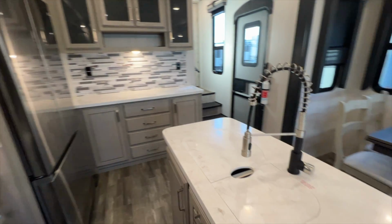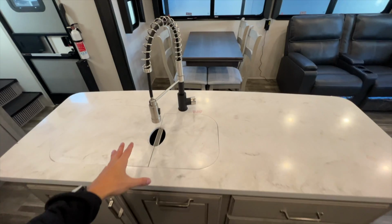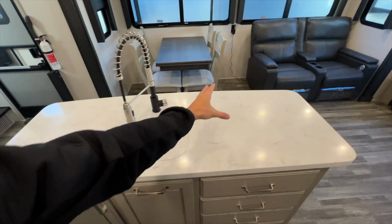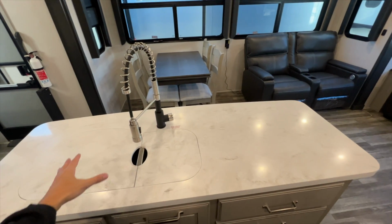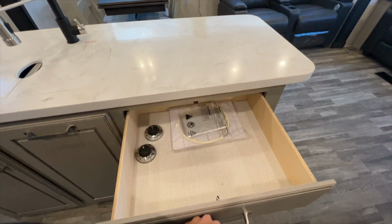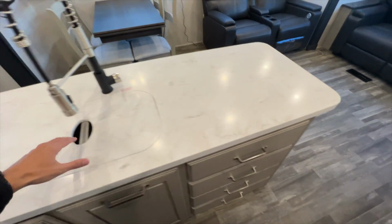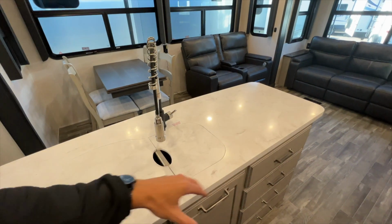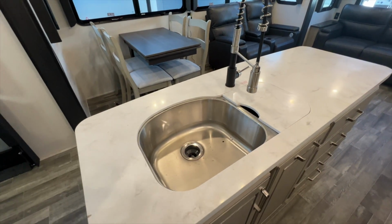Now what's not symmetrical, and that I like it's not symmetrical, is your island kitchen. So your island kitchen, they push the sink off to the side, which gives you all this countertop space here. Ton of countertop space that you get when they push this off to the side. So I really appreciate that. That also gives you bigger pull-out drawers here. These are absolutely huge. So because they offset that, you're able to get that big prep space and the bigger pull-out drawers. Nice big sink here.